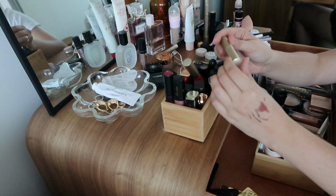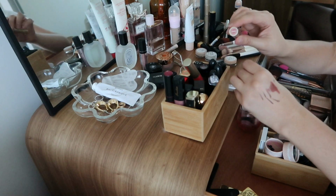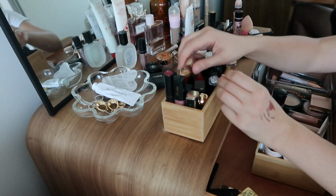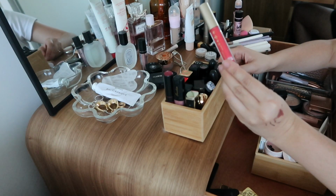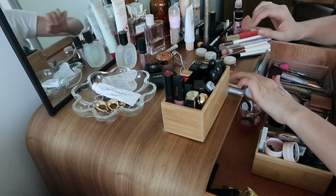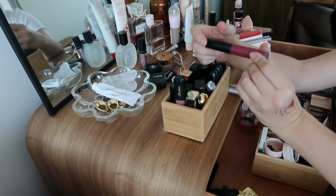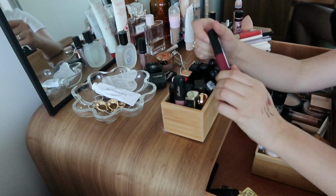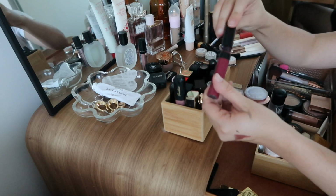I've got a Stila lipstick in Mon Ami. I really like this one, it's kind of like a nude colour. I've got an Essence, it's called What the Fake Plumping, but I don't really like this, so I'm going to get rid of that as well, so if anyone else wants it. I've got this Smashbox Crush It Liquid Pigment. I do quite like these, so I'm going to keep that as well.